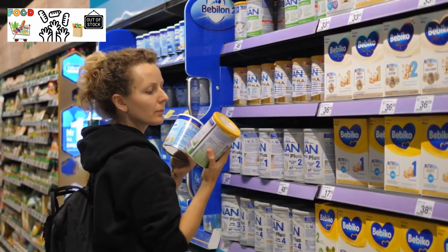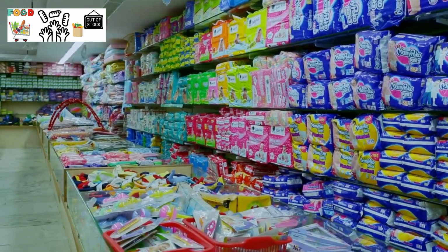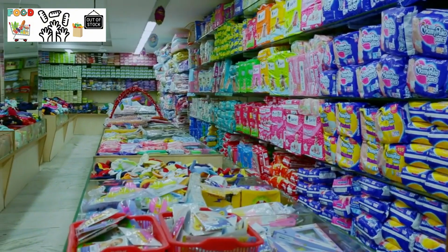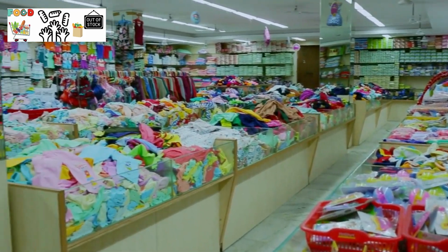Don't wait for an emergency to find out your baby can't handle the formula you have on hand. And it's not just formula you need to think about. Other essential baby items like diapers and wipes fly off the shelves just as fast. These basics are non-negotiable for parents, so they're some of the first things to go.